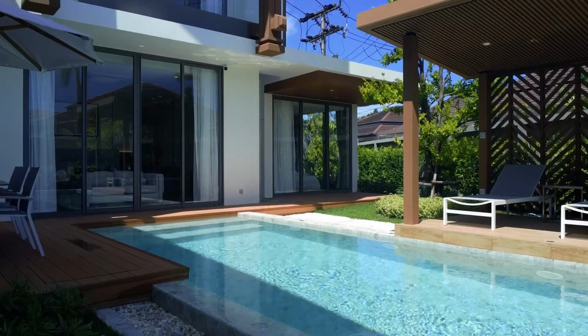And of course, the villa itself is absolutely stunning. Now, let's go and have a look.